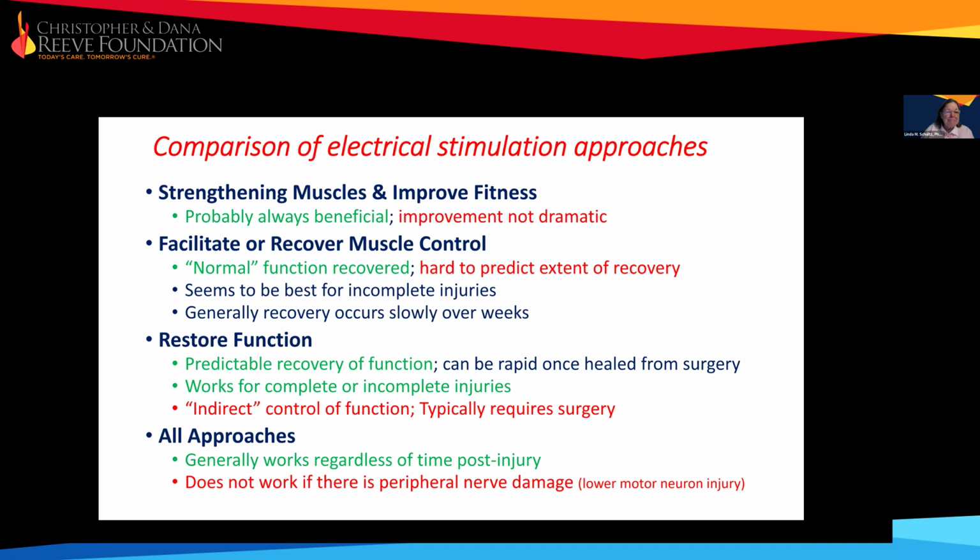Nemaline myopathy. It's a genetic disease. Yeah, so anything that ends with myopathy is indicating that there's some damage or destruction to the muscle. And so I would say it's unlikely. I don't know that particular disease, but I would say it's highly unlikely that electrical stimulation could be used in that case.